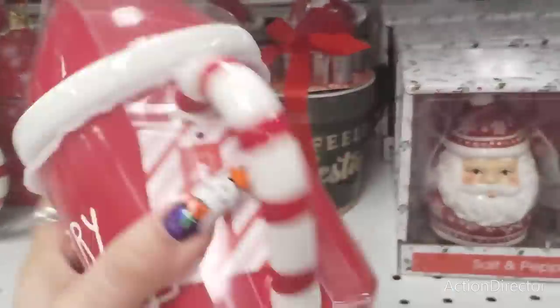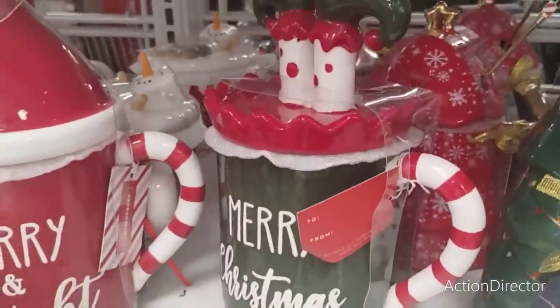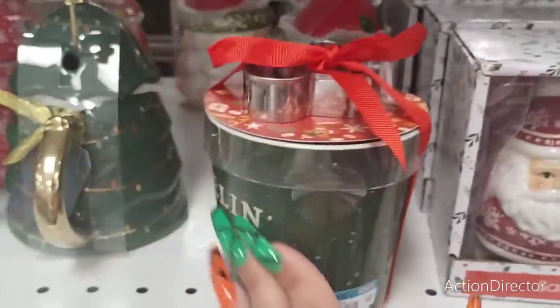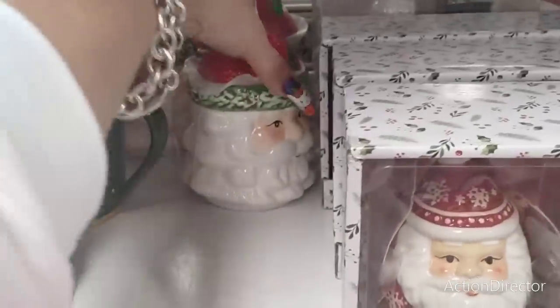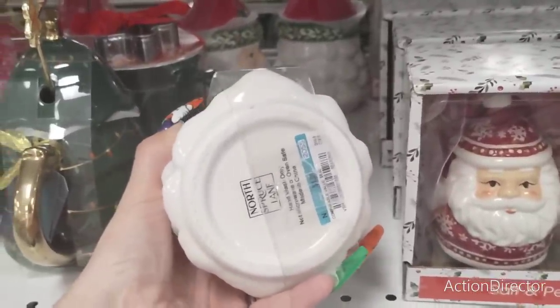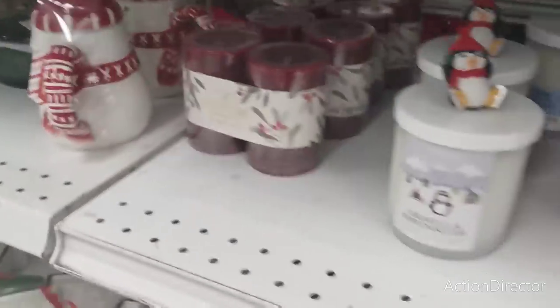Merry and Bright, this is peppermint as well. $4.99. Merry Christmas with the Elf, same price. Feeling festive with the cute little gingerbread cookie cutout. And then this one is $4.99. And then I think I already showed you guys this. This is North Spruce Lane, and that is $3.99 as well. I mean, there is just so many goodies here.